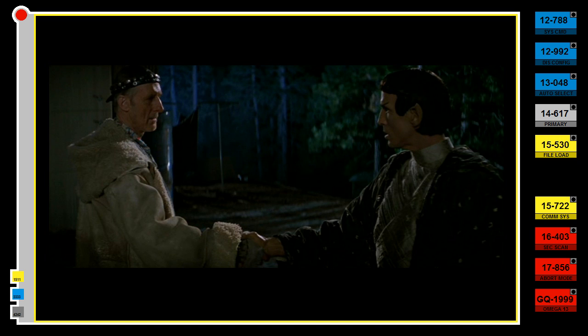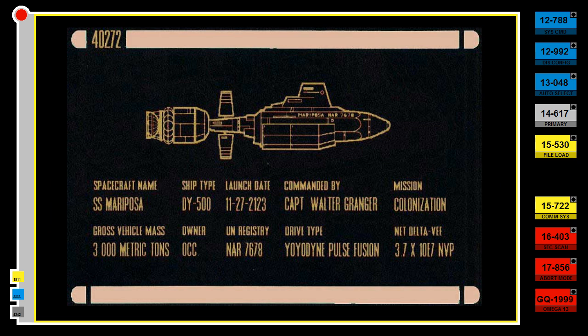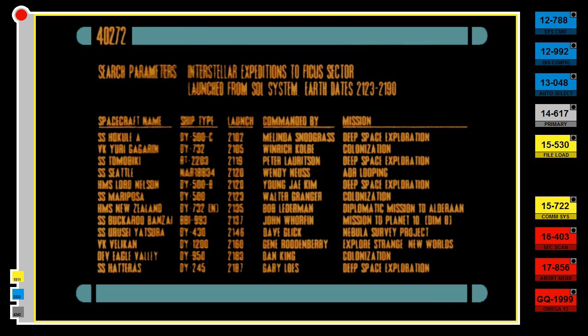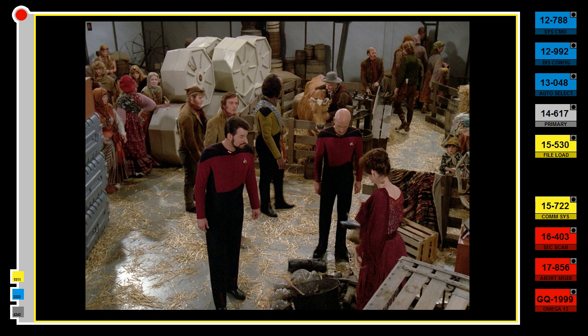I'm not going to be touching on the DY 500 or the SS Valiant, simply because I don't think there's enough information out there to really cover here, because there's nothing definitive. I might actually do those in another video down the road for vehicles that we've seen in writing or mentioned, but that we've never actually seen on screen.